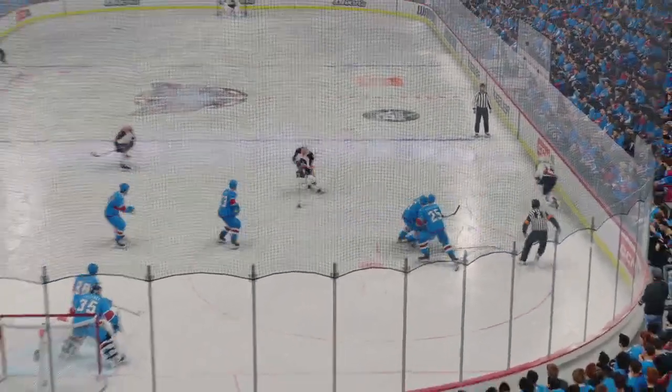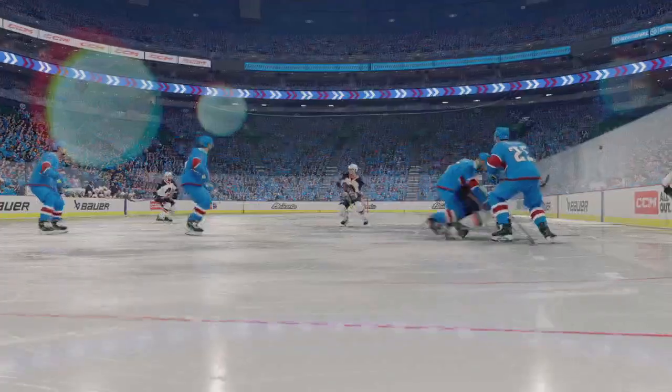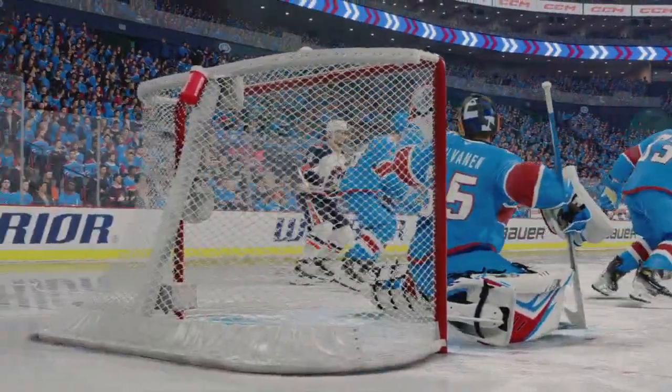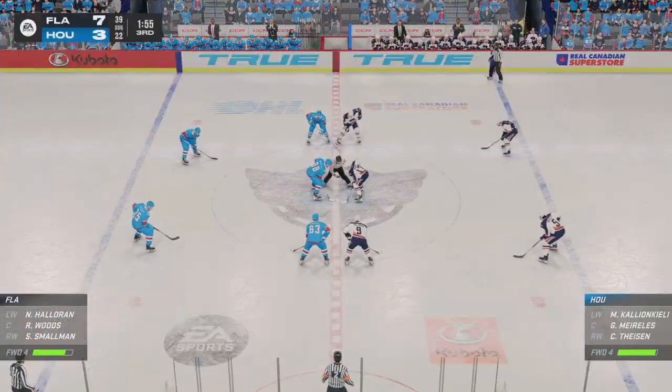James, not in terms of his prettiness, but the desperation and effort to keep the play alive. He's falling to the ice, and he's able to get his stick on it and move it over to the open player, and he's able to cash it in. Now listen, I'm telling you right now, coaches love this. They'll bottle this up, they'll video it, they'll show it again tomorrow. Why? This is what effort looks like.